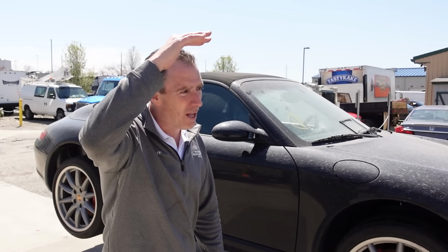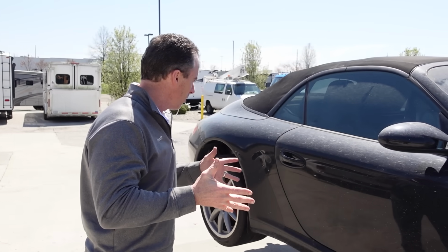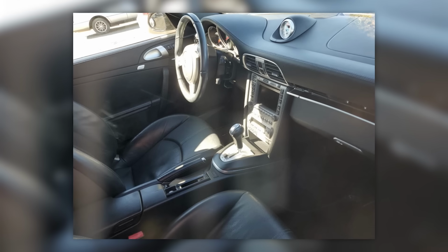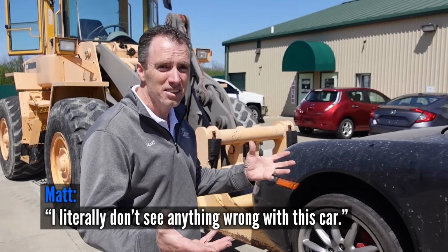They had it up on top, the headache rack on the carrier, so I got it off, and this is like the first time I've been able to get up close to it, and I can tell you, I do smell a little bit of a burn smell. Okay, it is locked. The pictures were taken through the windows, so I expected it to be locked. Literally don't see anything wrong with this car.